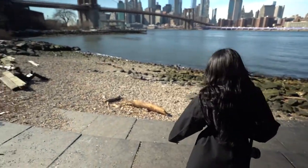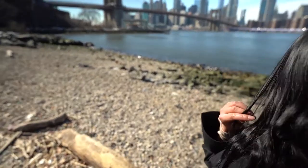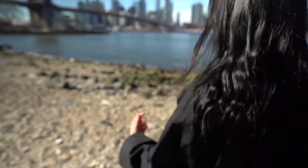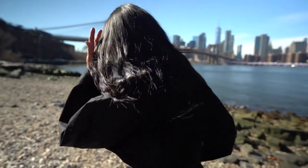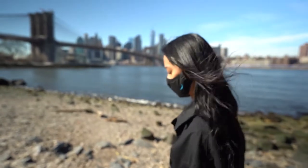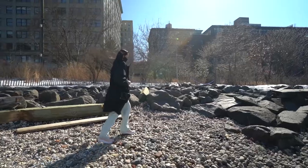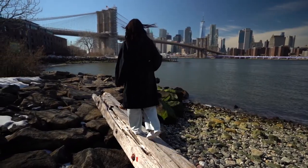The third location is Pebble Beach. This one is pretty popular. The area gives off chill and relaxing vibes. You can either get a shot of Manhattan or Brooklyn Bridge plus the water and rocks in the background. I highly recommend walking over to the rocks because there's not too many people over there and your picture will have a lot of dimension to it.